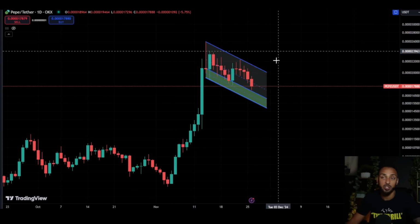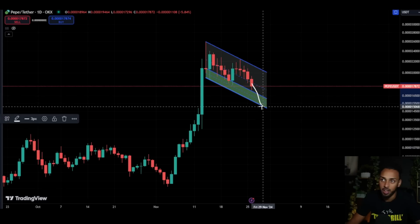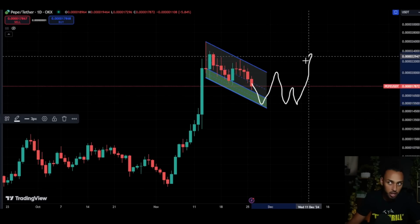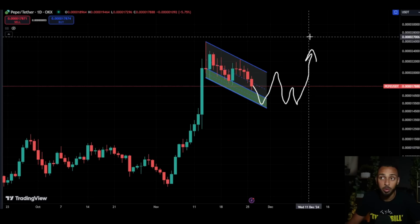Descending channels have over 80% chance of breaking upwards, meaning that in a situation like we're in right now, it's very likely that Pepe is going to trend downwards within this channel and then try to break out towards the upside of it and try to retest some of these areas to the top side. So likely put in some gains.